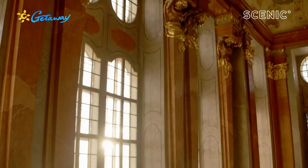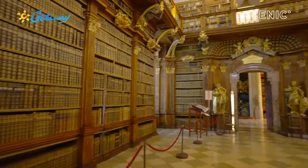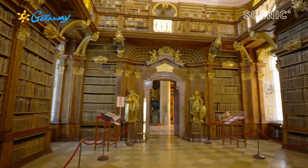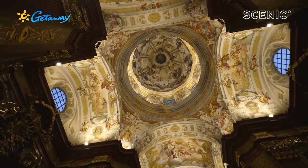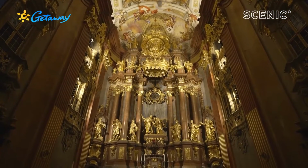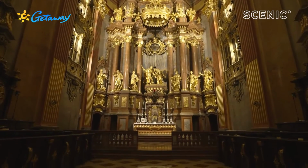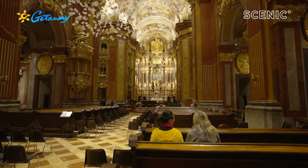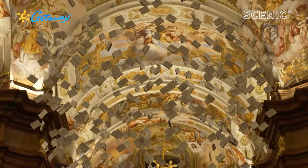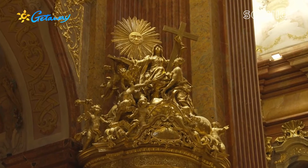From the jaw-dropping exteriors to the detail and opulence of the interiors, a visit to the Abbey is packed with highlights. But the centerpiece of the complex is the church, which truly captures the extravagance of the time. Trinka, this is so wildly ostentatious. It is ostentatious, but it needs to be. Again, it's that idea of heaven on earth, that God is powerful, heaven is ostentatious and glorious beyond our beliefs.